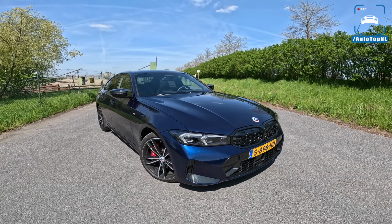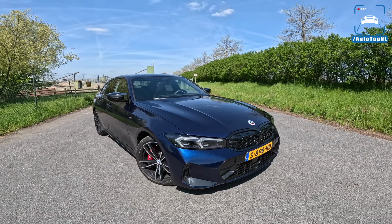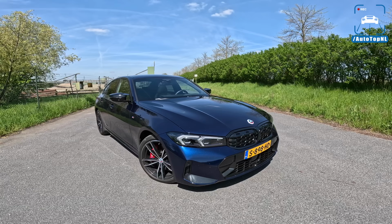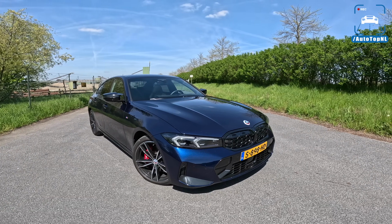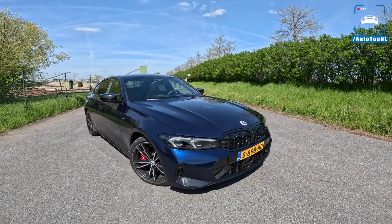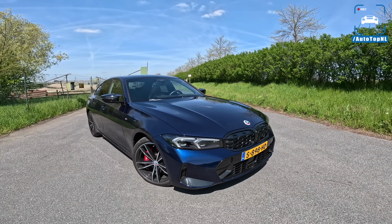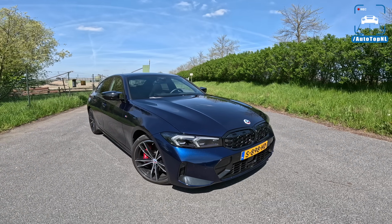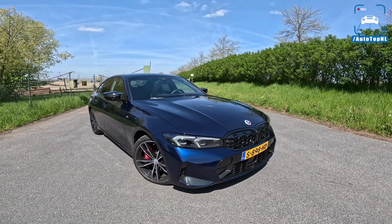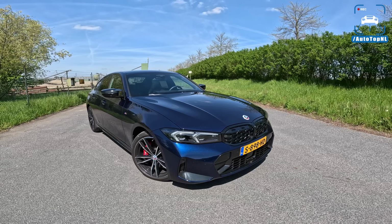My name is Max, and today we are taking a look at the car that might be the best that BMW has on offer today. This is the 2023 BMW M340i. It is the LCI, Life Cycle Impulse, or facelift as normal people call it, of the M340i, and a very good car has been improved even more. It is such an impressive car. So today I'm going to show you around it.